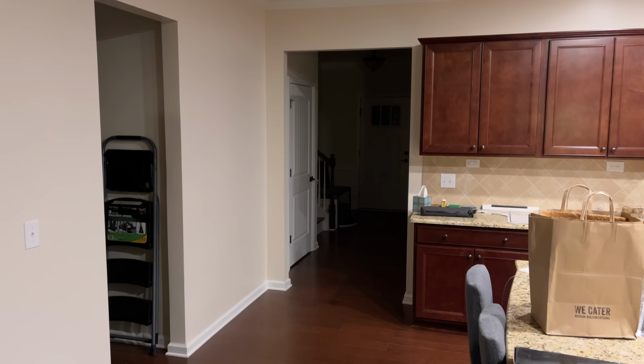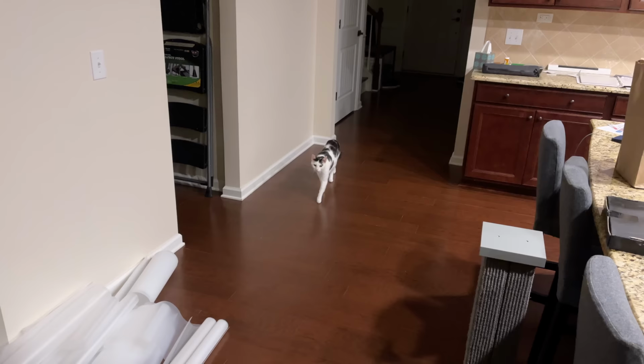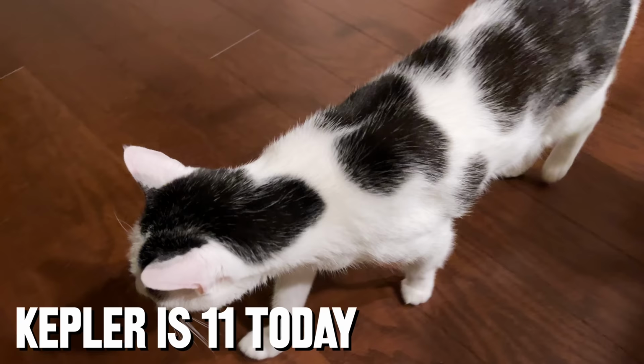There he is. Hi, little man. Guess what? You were probably asleep upstairs, weren't you? Guess what today is? Do you know? Come here, sweetheart. Today's your birthday. Happy birthday, friend. Yeah, my buddy. Kepler is 11 today. On this day, 11 years ago, Kepler was born. And we got Kepler a gift.